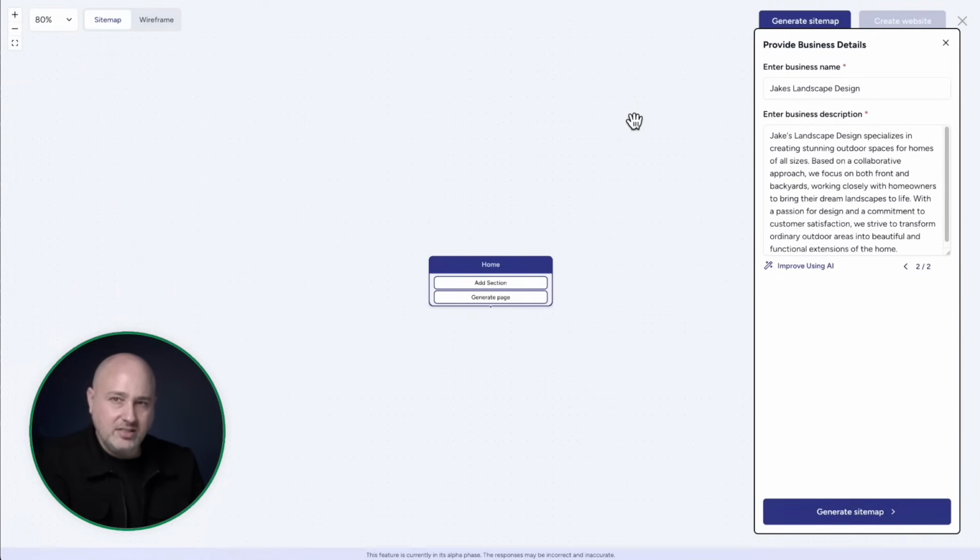The way it starts is you pop in the business name and a description for the business, and this is going to follow the traditional web creator workflow where you build a sitemap and then you create wireframes and then you build the WordPress site, but you're going to be able to do all this in minutes. So I've already popped in a business name and a description. I'll click on generate sitemap.